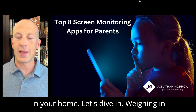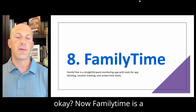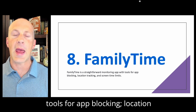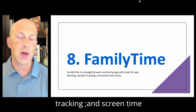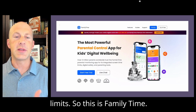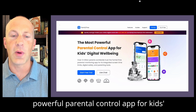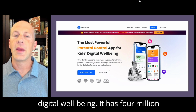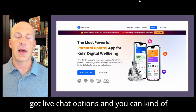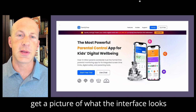Let's dive in. Weighing in at number 8, we have FamilyTime. Now, FamilyTime is a straightforward monitoring app with tools for app blocking, location tracking, and screen time limits. Okay, so this is FamilyTime. Here's what they say about it: the most powerful parental control app for kids' digital well-being. It has 4 million parents worldwide that use it. It's got live chat options, and you can get a picture of what the interface looks like here.